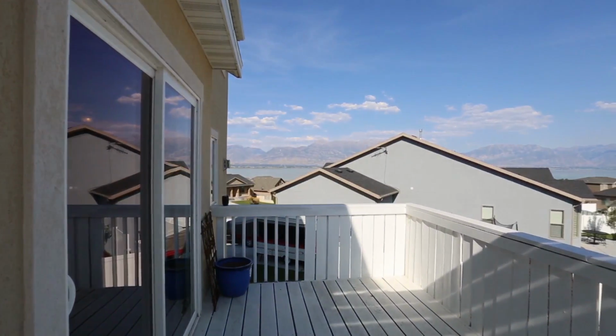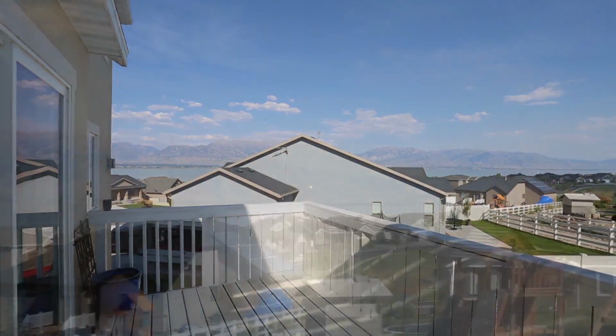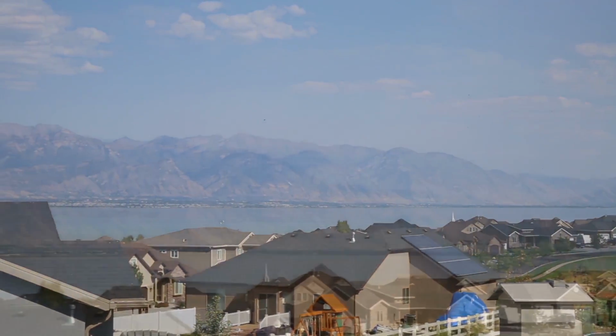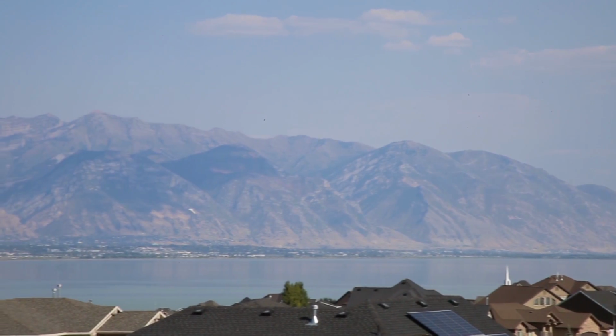And of course, you can't deny the views off of the back of this deck, right? I mean, every angle, you really have just these great views. The mountains, again, you're looking over the top of everything. You don't have your views obstructed. Yeah, you're on top of everything.